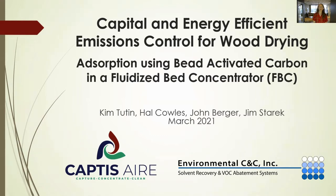Now, I want to point out that while we are doing this work with an OSB manufacturer, these learnings will translate well into the wood pellet industry because the emissions are similar. So our technology controls emissions by adsorbing them using bead-activated carbon in a fluidized bed concentrator, the FBC.